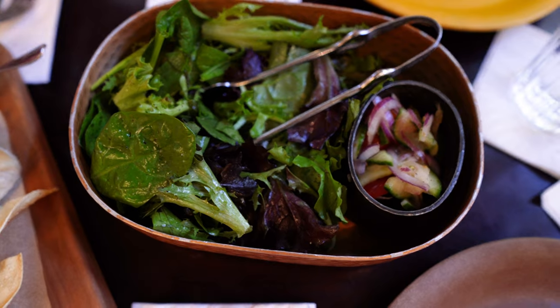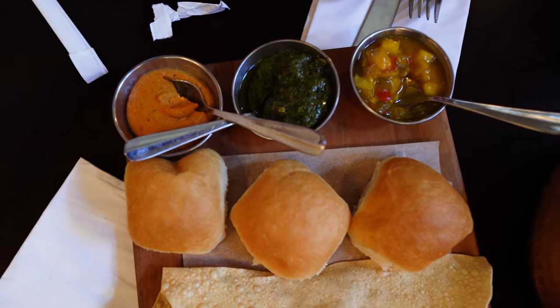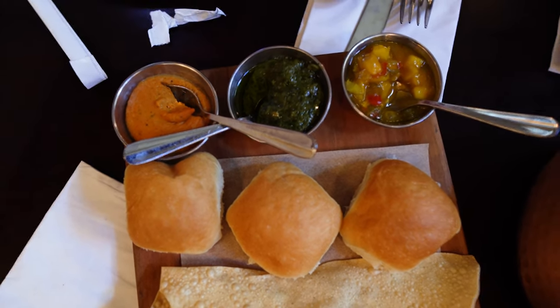Wow, I am stuffed and we're not even totally done yet. As you have seen, we have pretty much demolished our food. So this salad was delicious. It was very fresh, and the vinaigrette that they put on top is really light and tangy and very, very good. The bread service was delicious. The rolls were nice and warm, and the sauces were really great. It really did remind me a lot of the bread service at Sanaa, if you've ever had that.